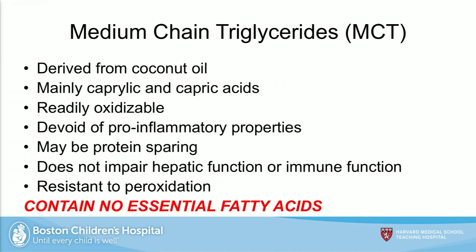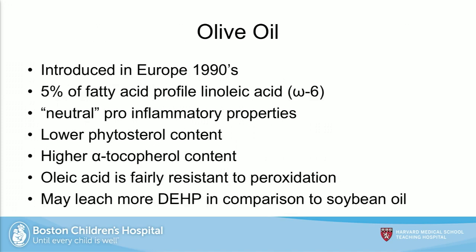You will never see an MCT oil emulsion by itself. It has to be mixed with an oil source that has essential fatty acids like soybean oil or other oil sources. Olive oil has also been around since the 1990s. They've been using it in Europe and Asia since then.